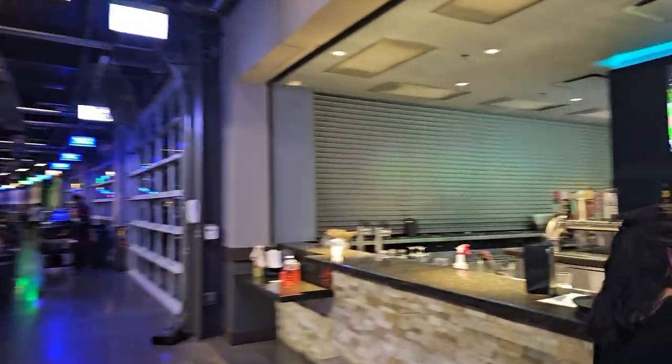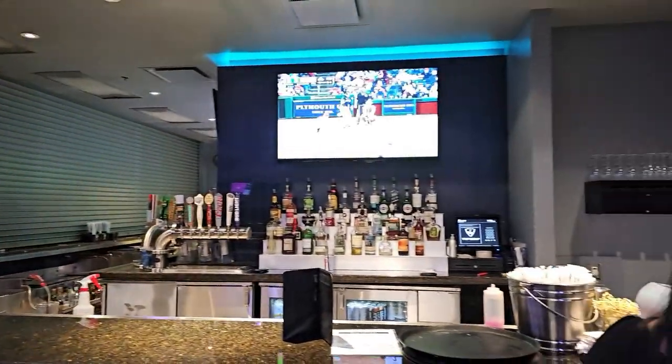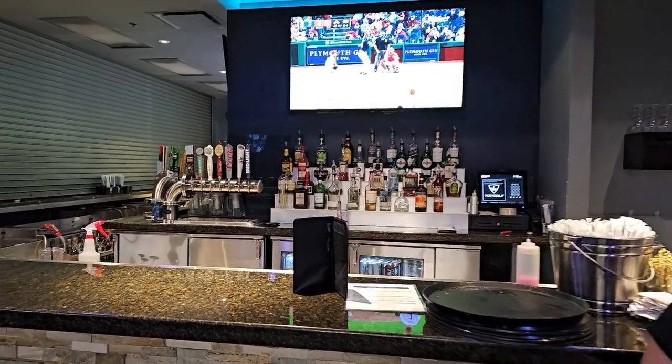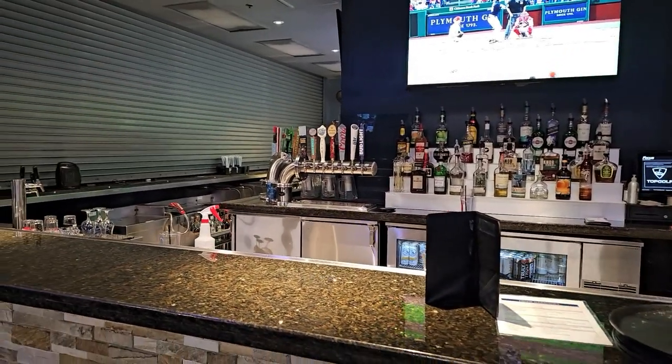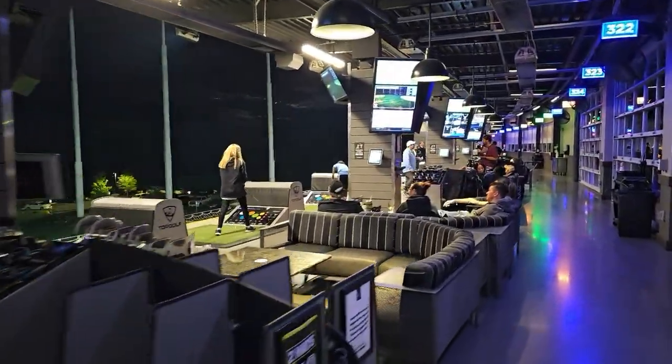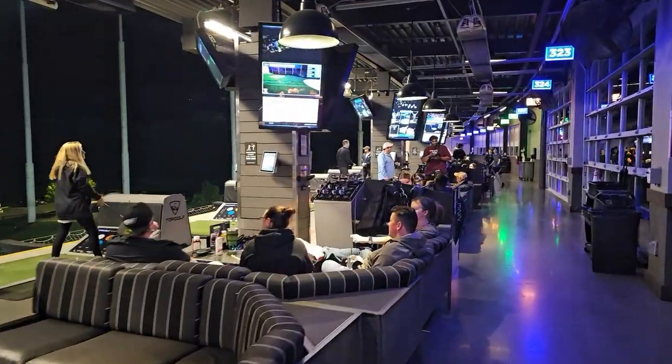Also, they also have bars here as well. You see here, you get all different types of drinks and stuff. You have to be 21 to join the bar.